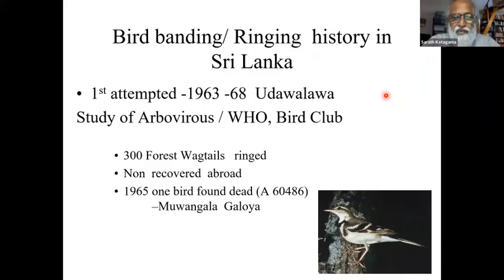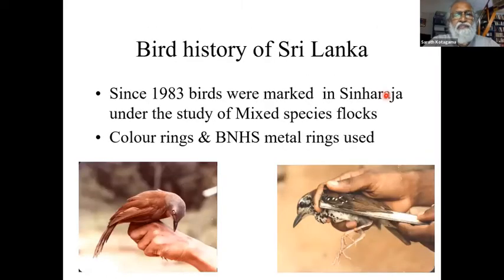There was one study done in 1963-68, which is very interesting because it relates to the pandemic at present. Viruses were used in the war in the Viet Cong time. They suspected arboviruses, and under the need to find out whether there were airborne viruses in Southeast Asia, they did a study, and that study just spilled over into Sri Lanka. It was done by the WHO and an American-initiated army study. Of 300 forest wagtails, only one was recorded.